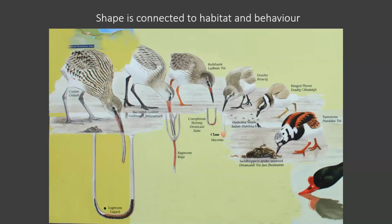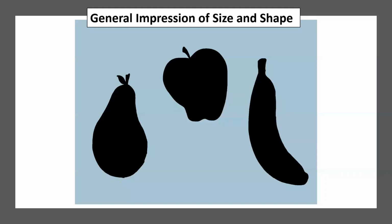And shape is a really useful factor because it's connected to both their habitat and their behavior. It's not an accident that different birds are shaped differently and have different shaped bills. It's connected to what they eat and what they do, how they live their lives. Same with garden birds. You will see seed-eating finches have big, thick bills so that they can crack seeds. Insectivores have skinny little bills so they can peck between bark, etc.